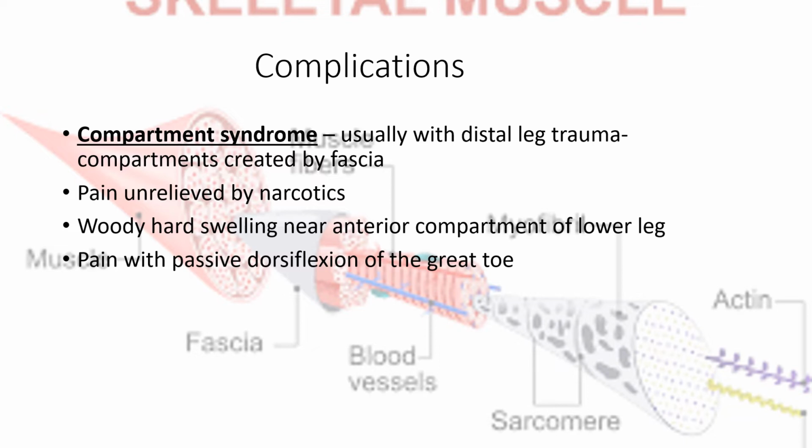Often they'll have kind of a hard swelling near the anterior compartment, which is the portion just lateral to the tibia. When you're looking at that lower leg, it is something that is sometimes hard to palpate. You often can't feel it. They often will have substantial pain with passive dorsiflexion of the great toe. The problem is that this compartment, that anterior compartment, does not have any arterial blood flow, which is weird because you would think that it would stop that blood flow out.